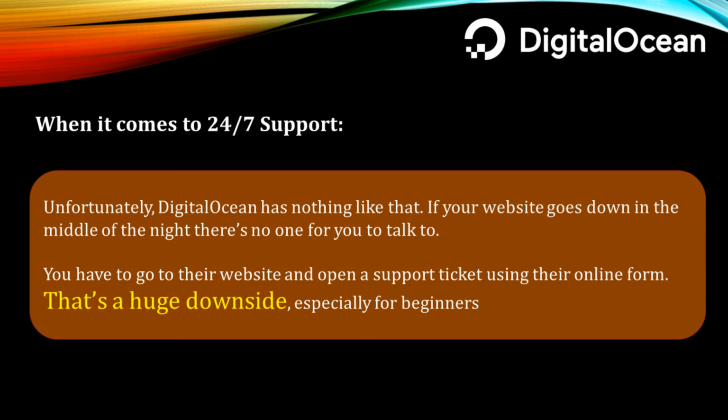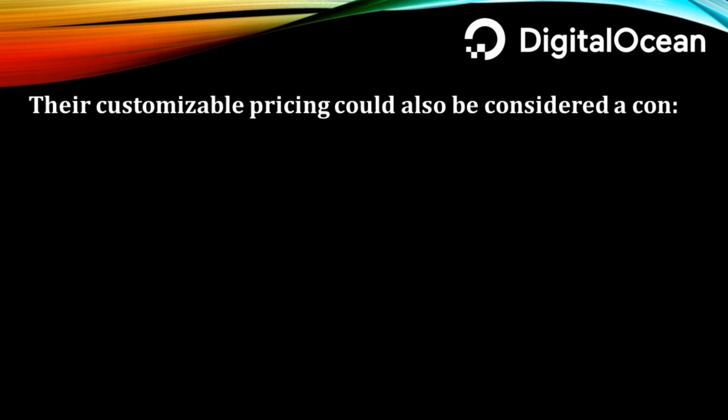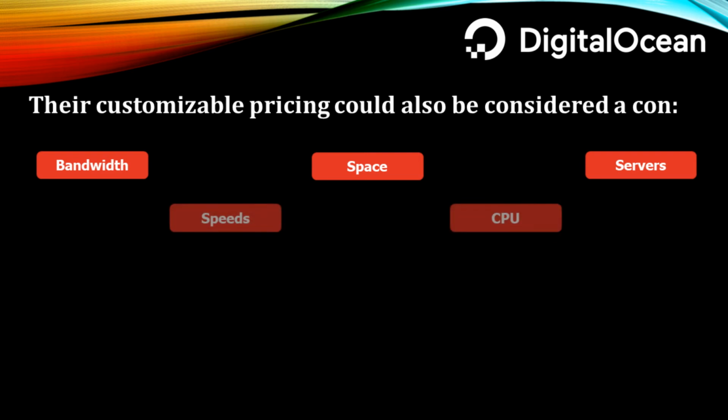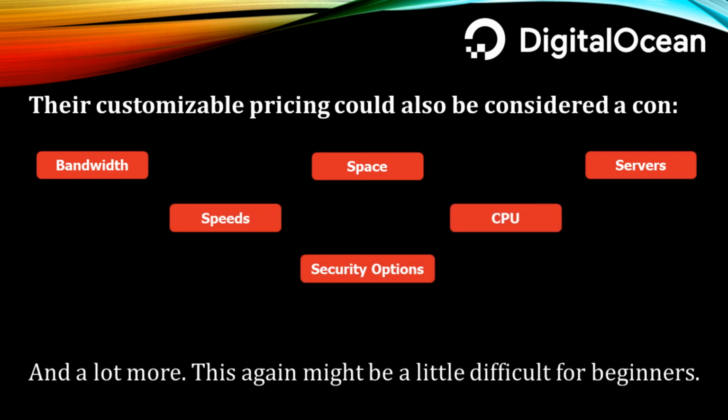And as I mentioned earlier, the customizable pricing could also be considered a con. Once you get into the pricing plans, your head will go dizzy with all of the options and possibilities which you can use and upgrade. There are different categories for bandwidth, space, servers, speed, CPU, security options, and a lot more. This, again, might be a little difficult for beginners.